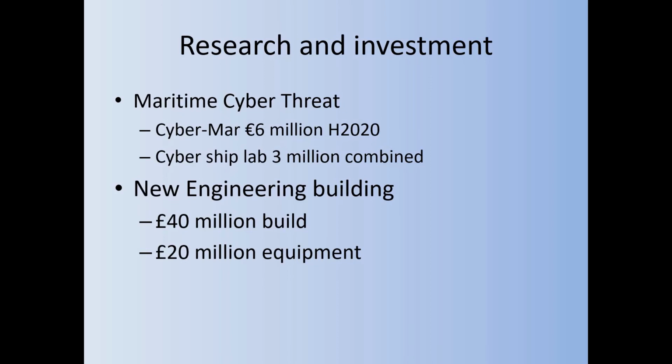So there's the vessels. What else has the university invested in? Well, it invests heavily into its buildings. We've got a £40 million build going on for a new engineering block, which hopefully will be online in the next 3 years. And looking to the future, we're looking to utilise that ourselves. We've also been successful with a €6 million grant to look at maritime cyber research, which is very new, very recent to us. There are also other research projects that we are involved in.